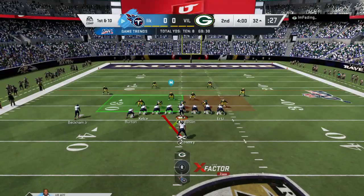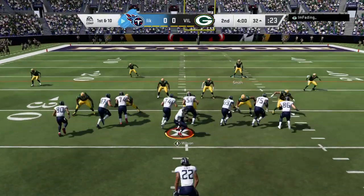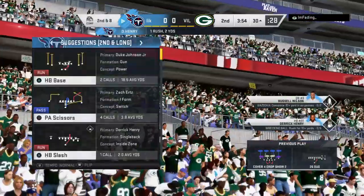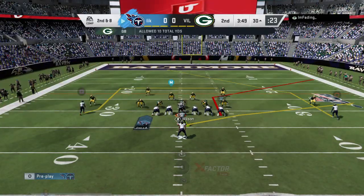From the 32 now, here's 1st and 10. Here's the former Heisman winner, Derrick Henry, and he's only able to get 2 here. Stopped at the 30. The last run got a couple. Here's 2nd and 8.